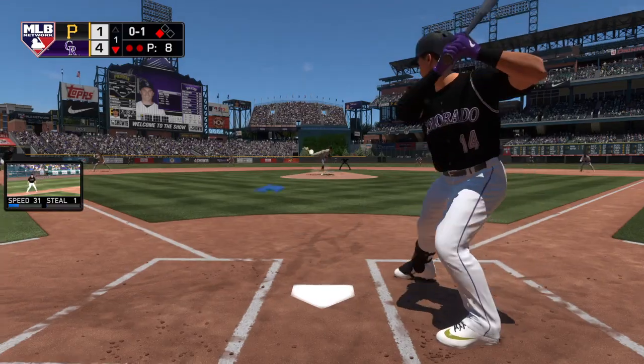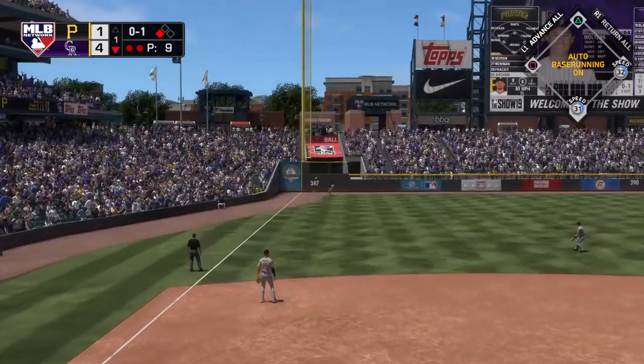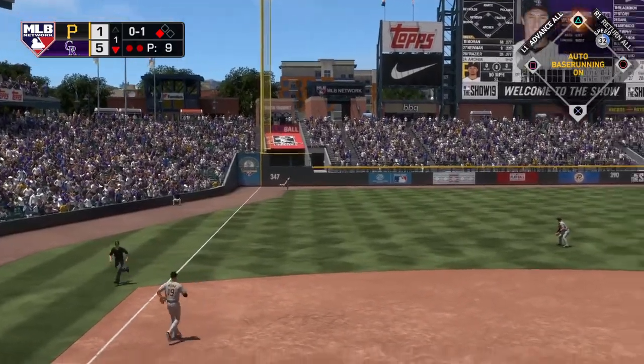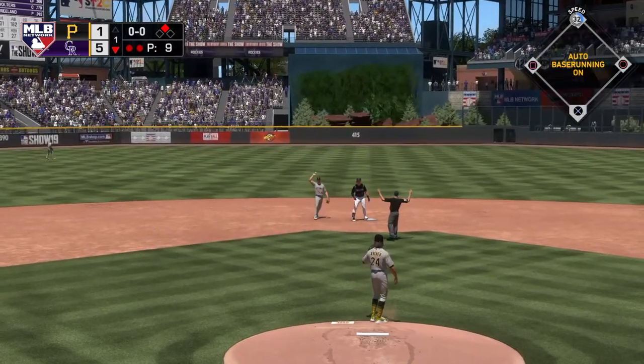Archer comes set. Here's the 0-1. It's sharply toward third. And this is going to be a fair ball as it'll head to the corner. And they'll add one more to the lead. It's now a 5-1 ball game. And he'll get in there safely.